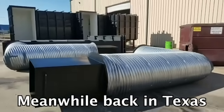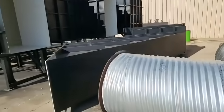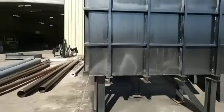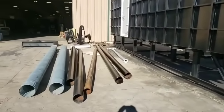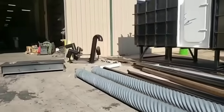Okay, we've got both escape hatches. Entrance stairs. Mudroom generator. Generator exhaust. Extra pipe. Our goosenecks back in the back. And the door.